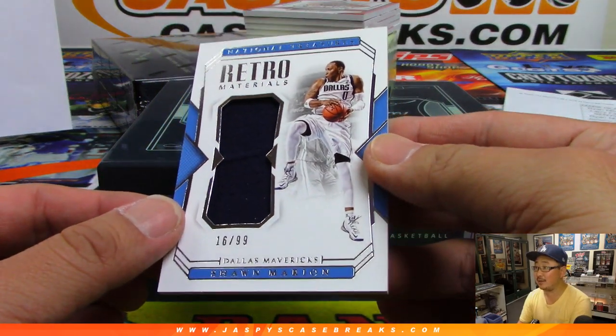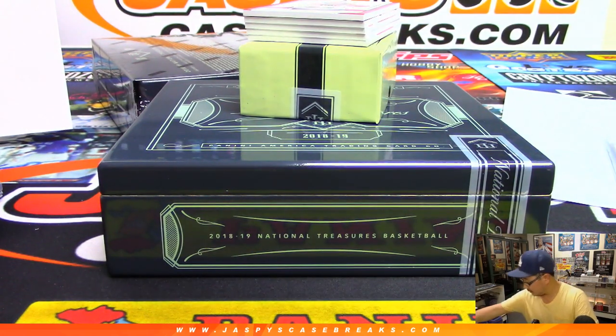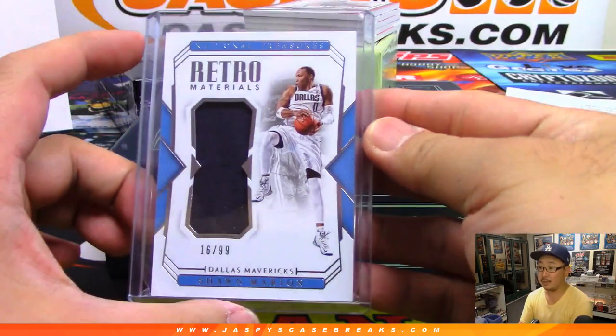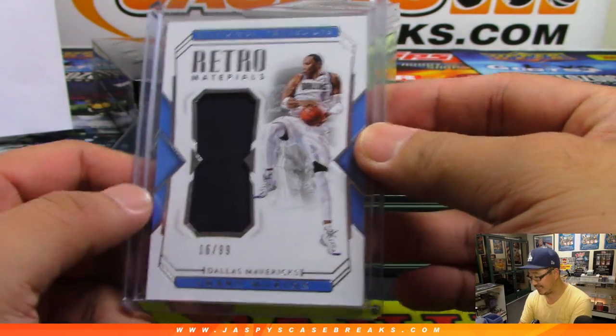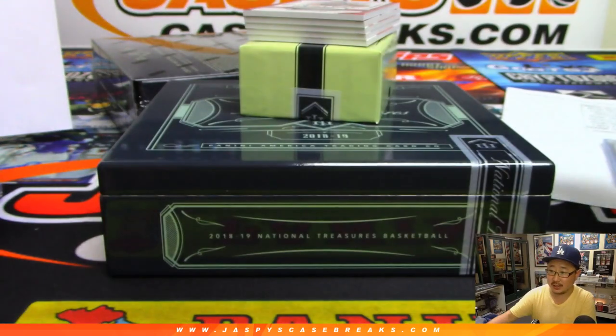/99 Sean Marion jersey, Retro Materials jersey. I'm not calling it. The guys in the chat are calling it, Josh Pruce. There's Sean Marion retro material, 16/99. That'll be for Ryan McGregor in number 6.